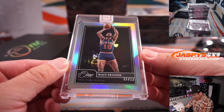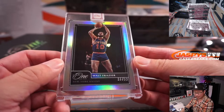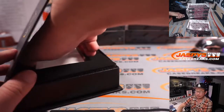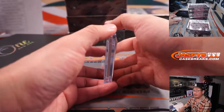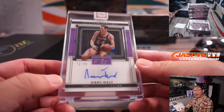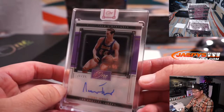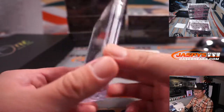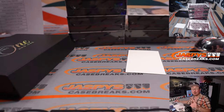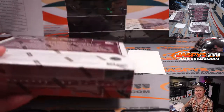All right. Walt Frazier, 69 out of 99. That is for the New York Knicks. Brian with the Knicks. Got the New York Knicks straight up. And there's another old school player, Jerry West. 71 out of 99. First team signatures, the logo. Lakers 1. Lakers 1 is for Gretchen. There you go, Gretchen. Next.